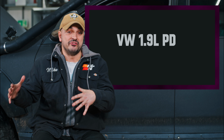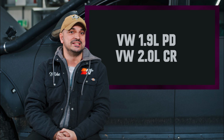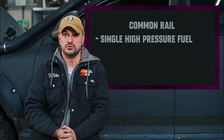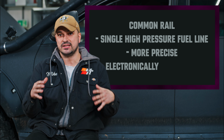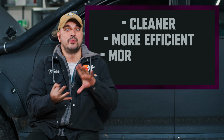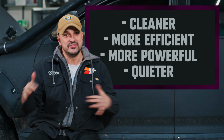The engine that took over from the 1.9 PD was the CR, the 2-litre TDI, CR standing for Common Rail. Common rail diesels use a single high-pressure fuel line, or rail, to supply the injectors, and that is deemed more precise due to being electronically controlled versus the mechanical method that a PD uses. It's cleaner, more efficient, more powerful, and quieter. A PD clatters about more than a CR.